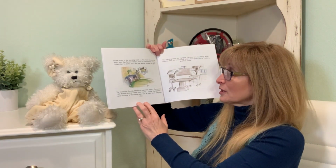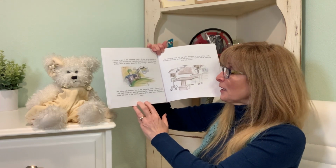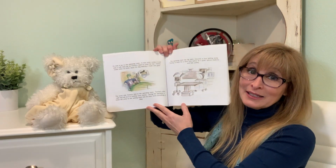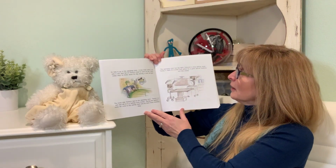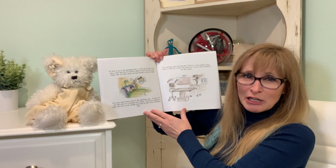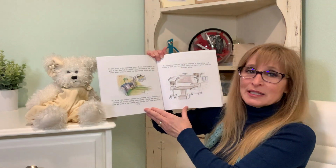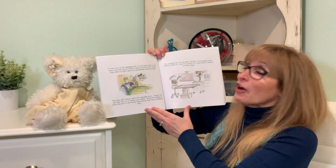Tommy's mom and dad will sit in the waiting room nearby. During the operation, a nurse will come to the waiting room and let them know that everything is okay. The operating room has big lights. Everyone is busy rushing around getting ready. Tommy is there for a short time before he's given a special medicine and falls asleep.